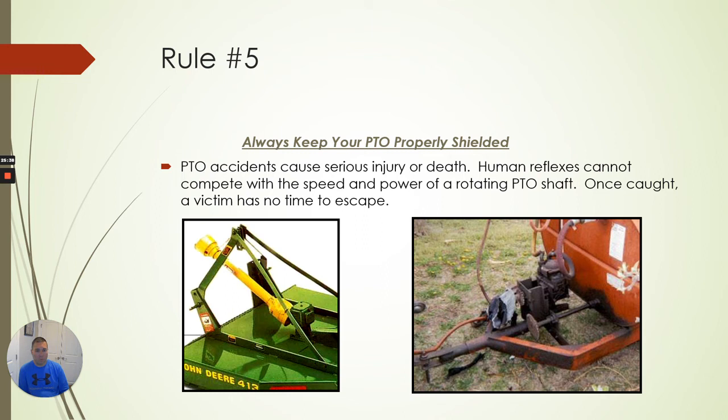Having those safety devices in place is going to help alleviate some of those things. PTO accidents cause serious injury or death. Human reflexes cannot compete with the speed and the power of a rotating PTO shaft. You really don't have time to escape. These are what move and turn whatever attachment or implement you have. So it's very important that you have the protective cover, that shield, that sleeve, whatever you want to call it, covering the PTO.